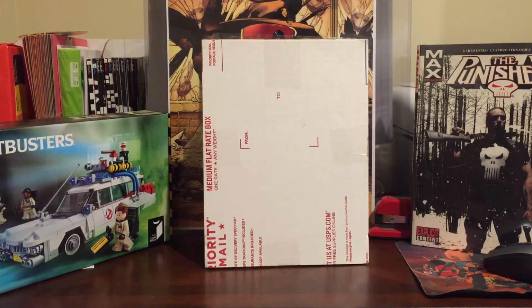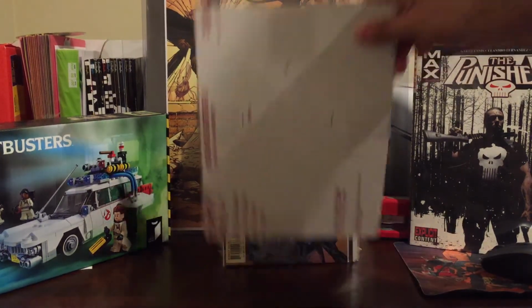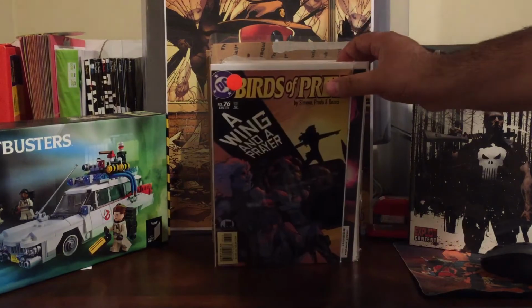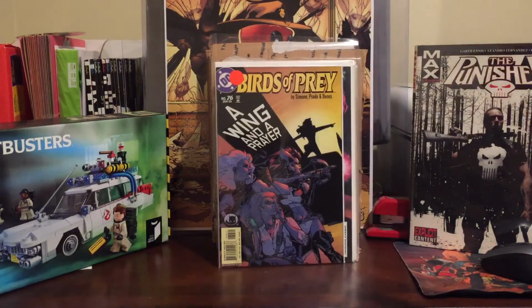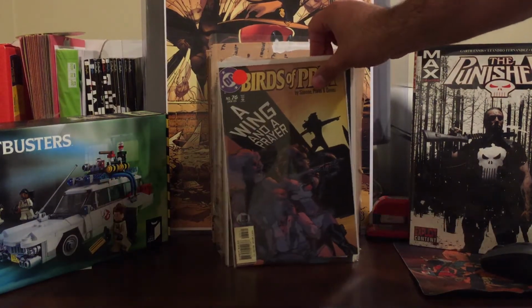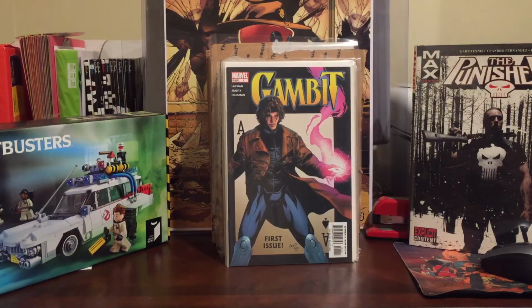Let's go down. Alright, moving on. Alright, some more dollar bin action. I got these books at the same store where I found Sabretooth's first appearance. This is all dollar book stuff. Birds of Prey number 76. This is the first appearance of Black Alice.